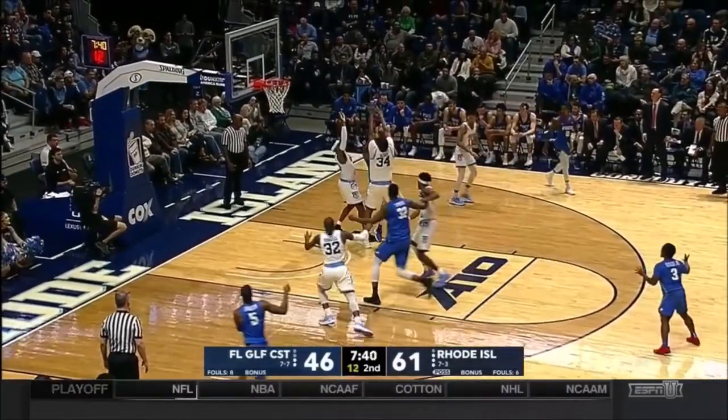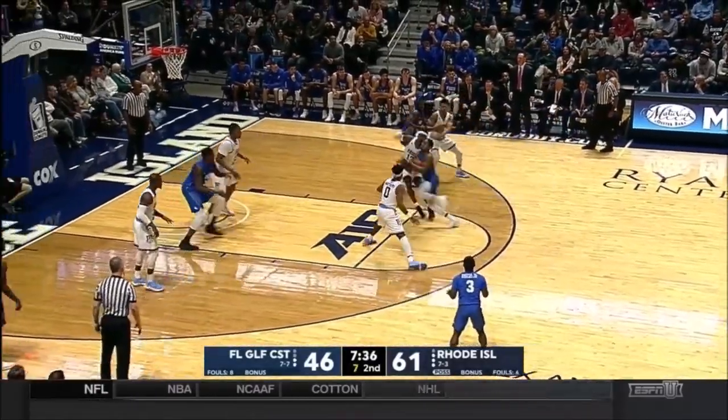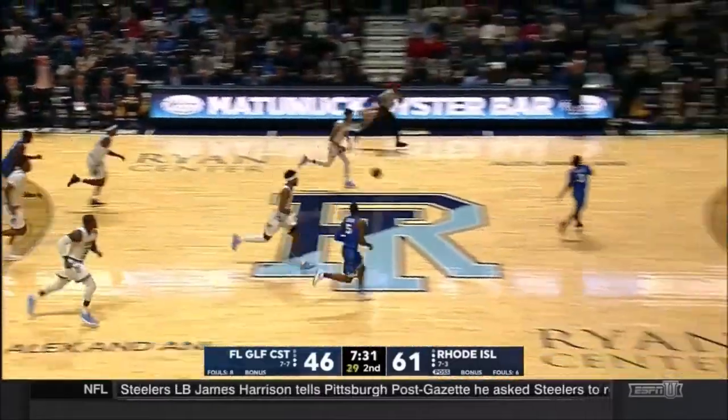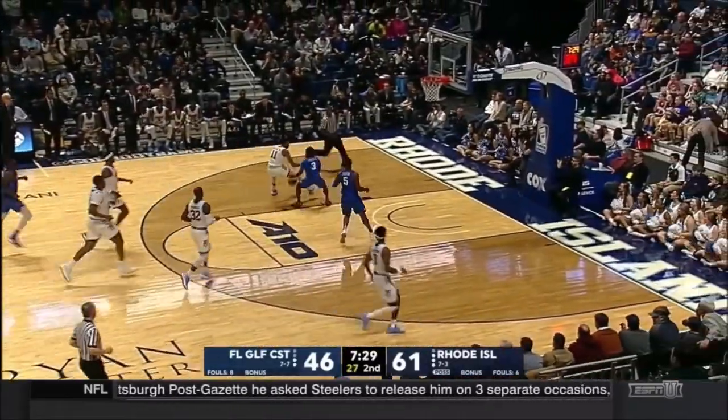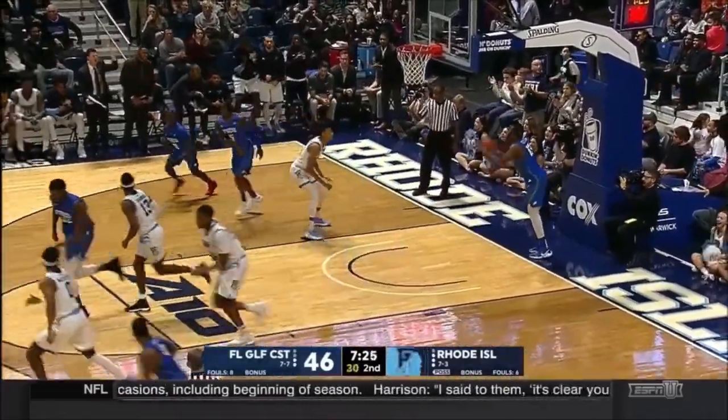15-point Rhode Island lead. Eagles running out of time. And it's got to be Goodwin. Go down the lane. A lot of contact. No good. Stan Robinson. Rhode Island with numbers. Doughton spins in the lane with the left hand off the glass.